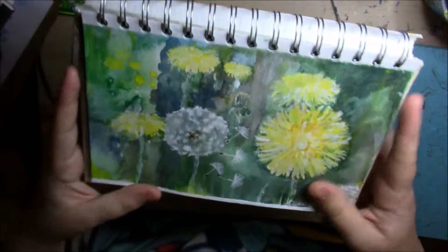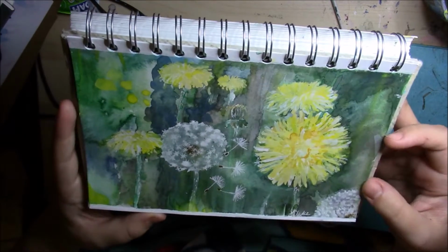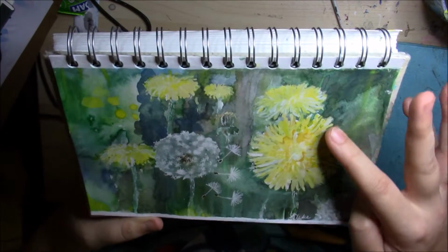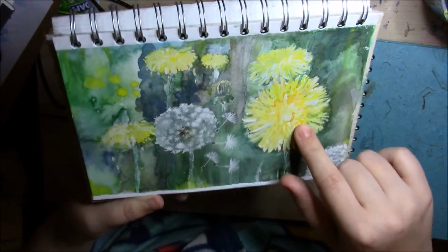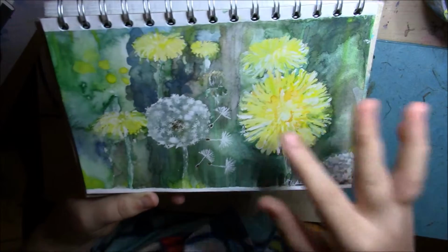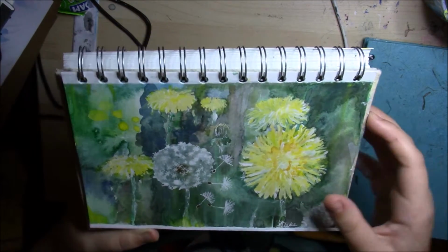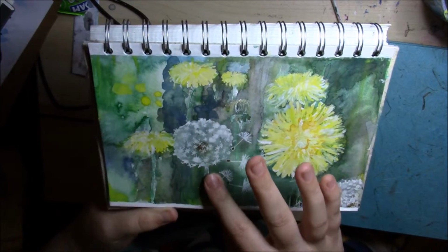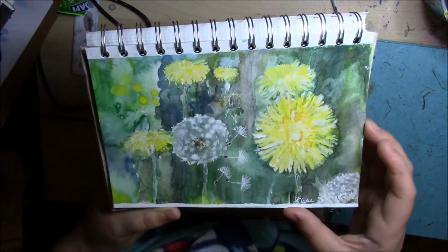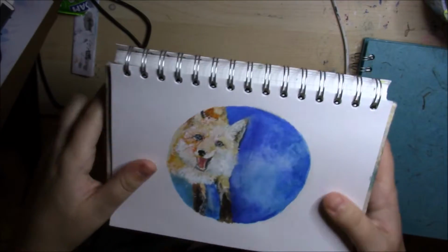I was right into doing flowers this month, and I did these, what are they called? I can't remember. Dandelions. And this is a dandelion clock. Do you remember when you were growing up and you used to blow these and make a wish? This was on the 13th of August.